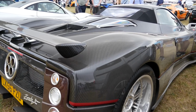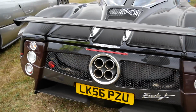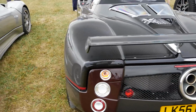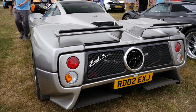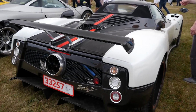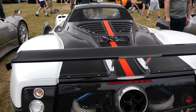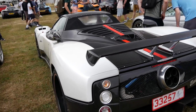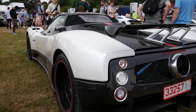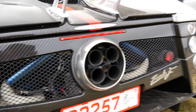So starting off, we've got a full carbon Zonda F Club Sport. I believe it's a Club Sport, and if it is, then that's one of 25 in the world, so that's pretty special. Next to that, we've got a Zonda S. This is the traditional Zonda, one of the first ever made, I believe. Next to that, we've got another Zonda F. This one can be mistaken as a Cinque by, obviously, the Cinque livery, but it's not, unfortunately. It still does look awesome in the white with carbon and red accents. Also, check out that titanium exhaust in there as well.